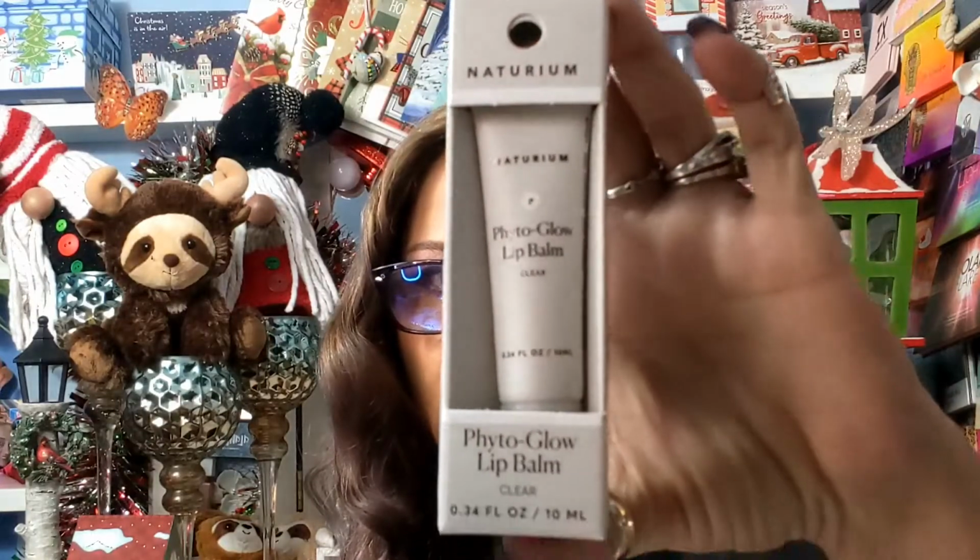Naturium. Let's see what it is about. First thing we're going to pull out here, Phyto Glow Lip Balm. This is valued at $12. As it's stated, it is a lip balm. Ha! Right there. Your lips are sealed.